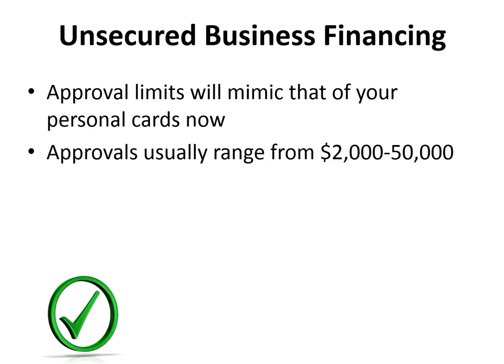the same as when we talked about regular credit cards earlier. And you can usually get approvals from 2 to 50,000. Depends on what your limits are now. So if your highest credit card limit is 10 grand now, you could probably get 5 of those, which is 50 grand.